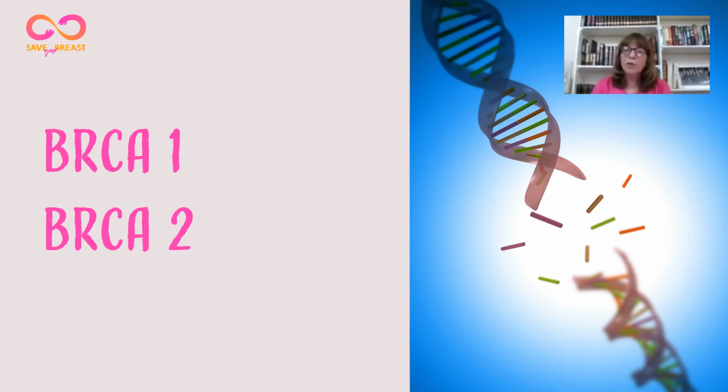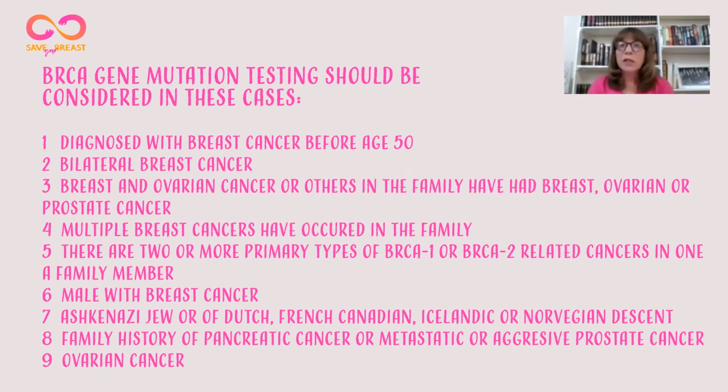So how do you know if you should be tested for these gene mutations? So it's all of these. If you have any of these situations, you should consider being tested. So the first is being diagnosed with breast cancer before age 50. If you or someone you know has had bilateral breast cancer, meaning breast cancer in both breasts. If someone's had breast and ovarian cancer, or others in the family have had breast, ovarian, or prostate cancer.